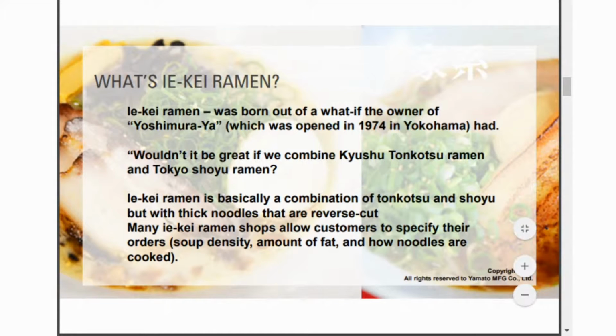Ie means a Japanese word for house or family, and Kei is kind of hard to translate, but it somewhat means a style. For example, an Ie-kei ramen shop may be affiliated to the original Yoshimuraya shop, and ramen shops with names ending with "-ya" are typically Ie-kei ramen shops.